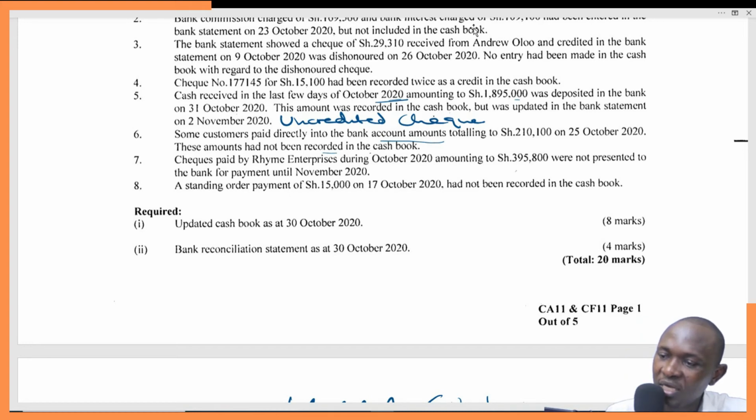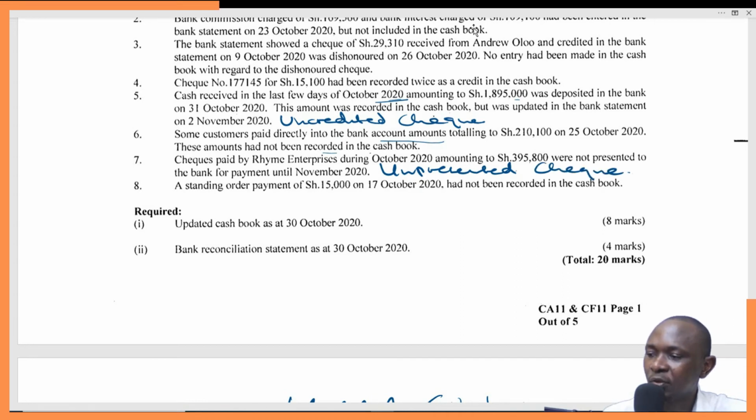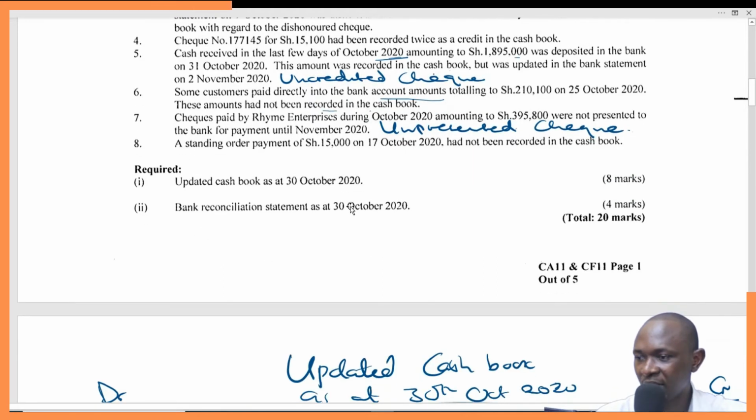So there's nothing we can do about that. This is a very good example of an unpresented check. We have paid them, but they have not presented the check to the bank for payment. So the uncredited check and the unpresented checks will feature in the reconciliation statement. There's nothing we can do here. We have rightly captured that in the cash book.